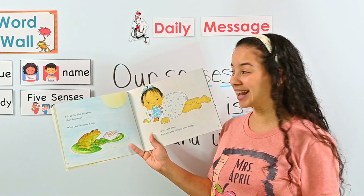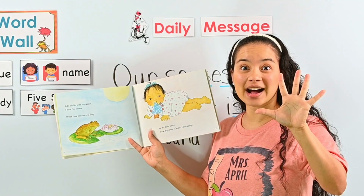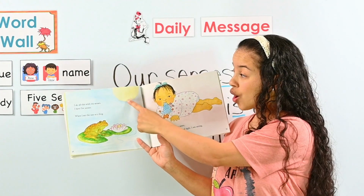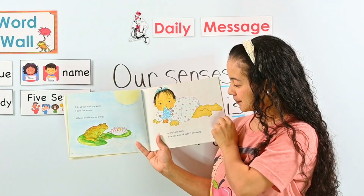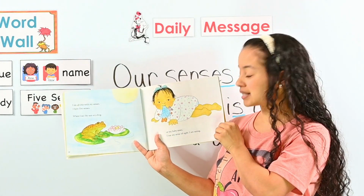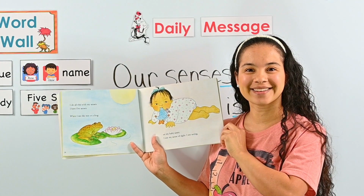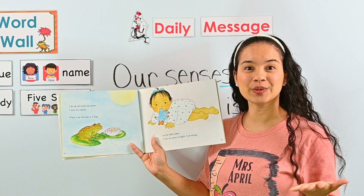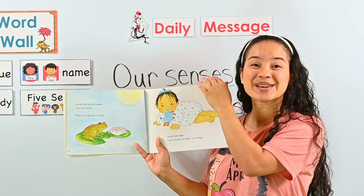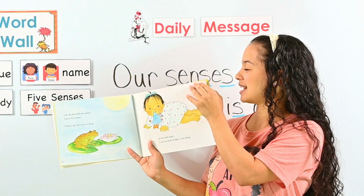Ooh, I do all this with my senses. There's our word of the day. Senses. I have 5 senses. When I see the sun, or a frog, or my baby sister, I use my sense of sight. I am seeing. What body part do we use for our sense of sight? Yes, we use our eyes to see. Let's see what's next.